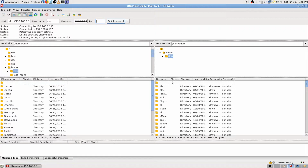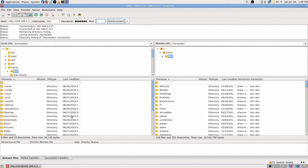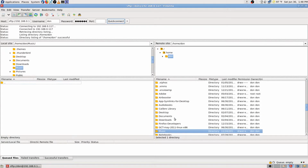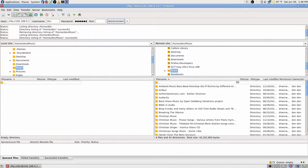Now, let's see if we can move that around where we can actually read the folder names. On this side, I want to get to my music. This is on the host, right? Yeah, home, Don, Music. Okay, now on this side, I want to go to music as well. There we go. I can't remember, sometimes if you use the enter button, it'll do things that you don't expect. So you got to watch out.